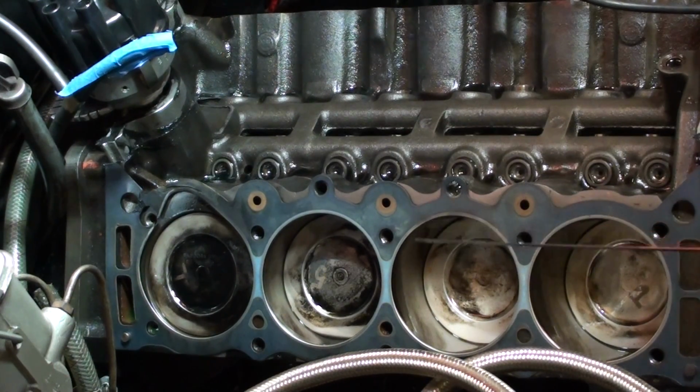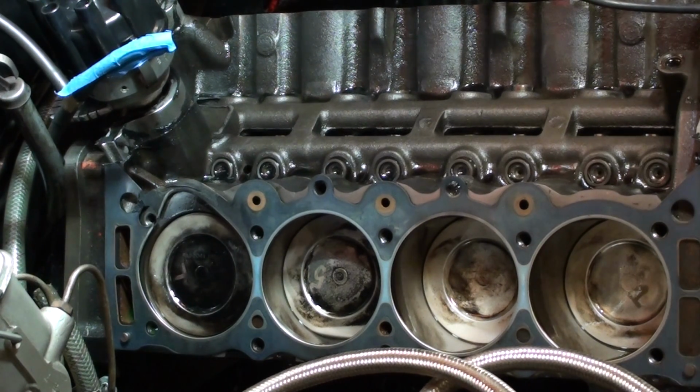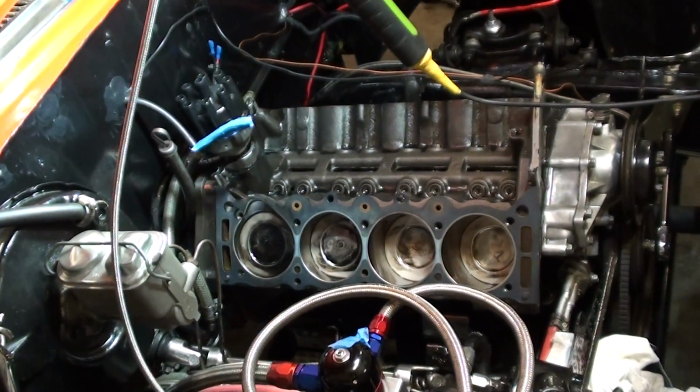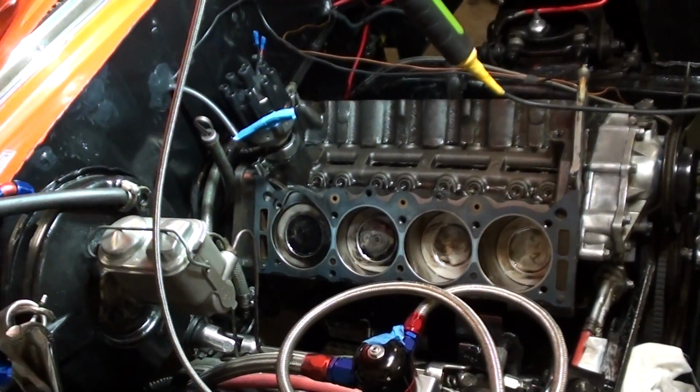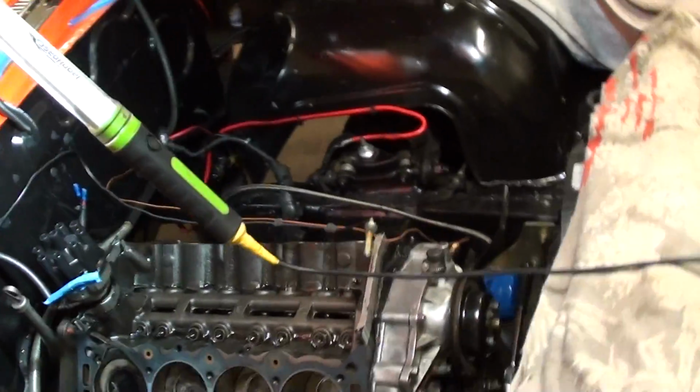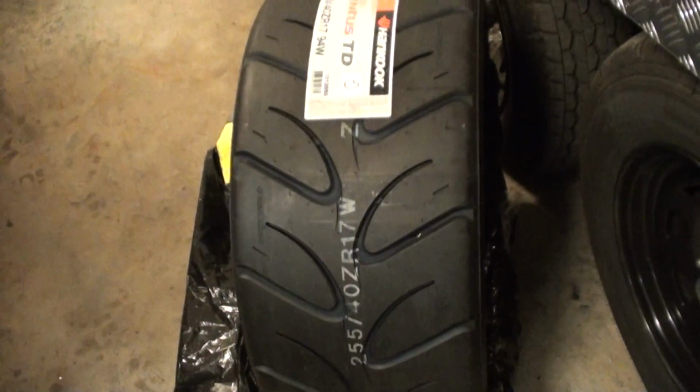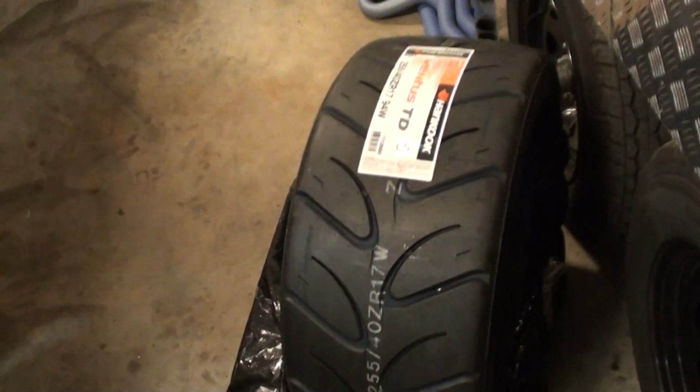I'm onto it now. So well, before I sign out, guys, I want to show you something else. It's very exciting. Actually, only turned up the other day, and I never had a chance to do a video on it, and I thought I'd do one now. Here's my new tyres, guys.